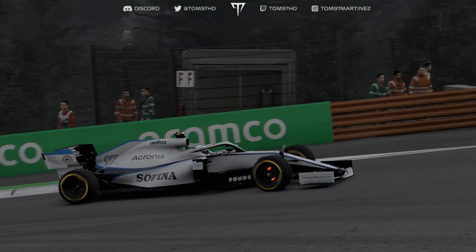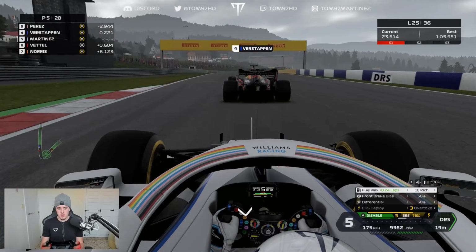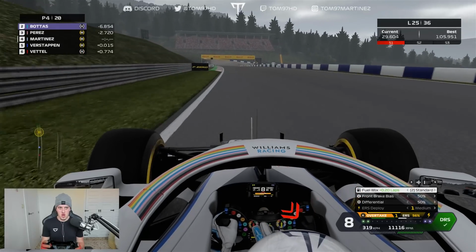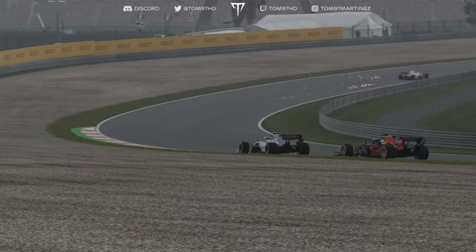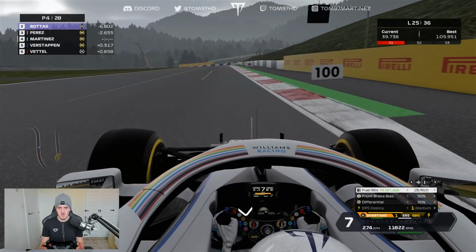Just got to make sure I get the exit right out of here, which is going to be so important. Which it is. It's absolutely perfect. Here we go. Nice, easy move. We've got a lot of overspeed. And we are through. I'm in P4 in this race. Let's try and push now. Use that overspeed and that slingshot to see if we can try and close out to Perez up the road.